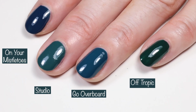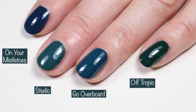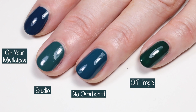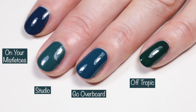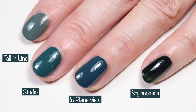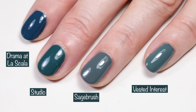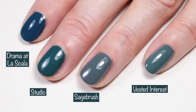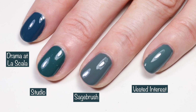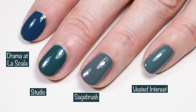And then next up, we have Essie On Your Mistletoes and Essie Go Overboard. And then Off Tropic is quite a bit darker. Then we have Essie Fall in Line, Essie In Plain View, and Essie Stylenomics, and you can see there are no dupes here. And last but not least, we have Orly Sagebrush, Essie Vested Interest, and OPI Drama at La Scala, and you can see once again no dupes here.